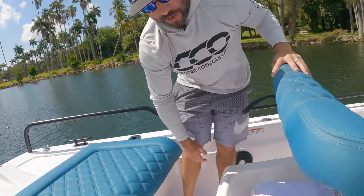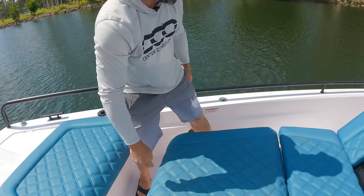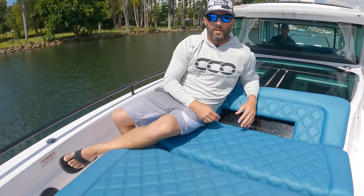This is another storage up here. We have our life jackets, and then this turns into a nice lounger. You can sit back and relax right here and enjoy the ride from up in the bow.